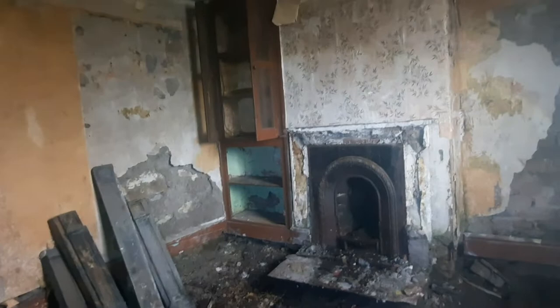Floor's gone, then, eh? It's almost like it is split in two, as well. Like there's a bit of foundation there. Leafy sort of wallpaper. Actually, there's a few different layers there, overlapping.